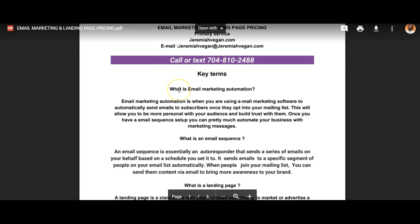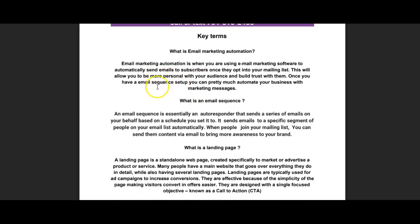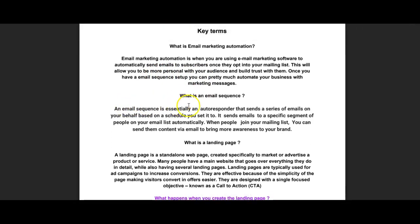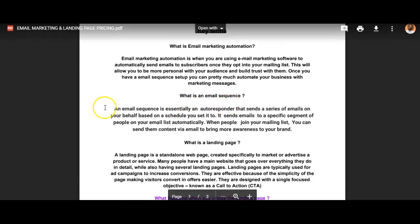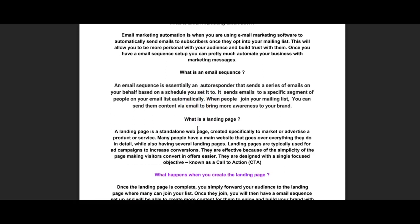All right, so right here it goes over what is email marketing automation. We kind of went over that already, and then it will go over what is an email sequence, so it educates you. An email sequence is essentially an autoresponder that sends a series of emails on your behalf based on a schedule you set it to. It sends emails to a specific segment of people on your email list automatically. When people join your mailing list, you can send them content via email to bring more awareness to your brand. And it also goes over what a landing page is.